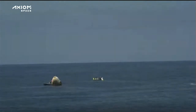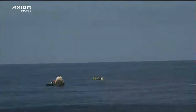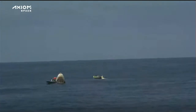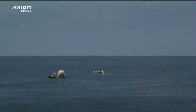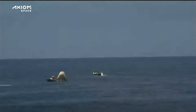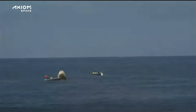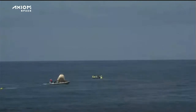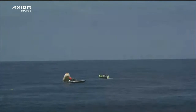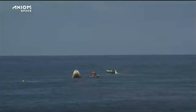Dragon, SpaceX for internal video. Go ahead, sir. If y'all are feeling up to it, request permission to come on board via the display camera, view only. Permission granted. Copy that. So soon we should be getting an internal view of the crew inside the Dragon capsule.